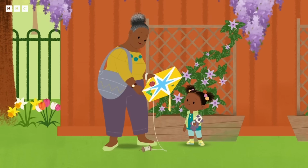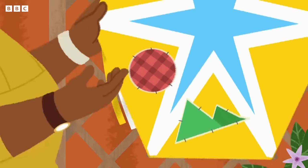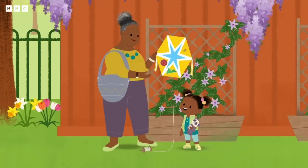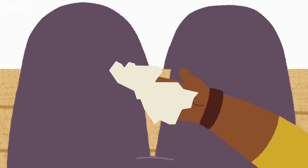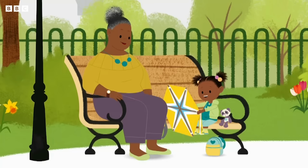Special kite Great Gran Gran made? Oh, Great Gran Gran didn't just make this kite, JoJo. She repaired it too, lots of times. Which gives me an idea for a Gran Gran plan. We'll repair the kite again, and I know just what to use. Great Gran Gran will like it. Let's ask her.